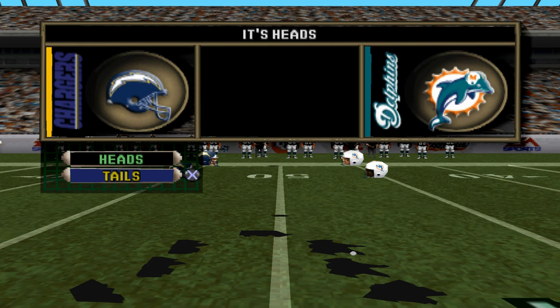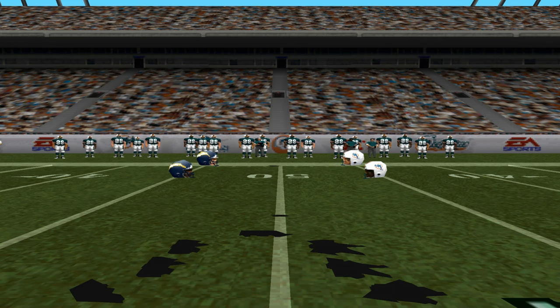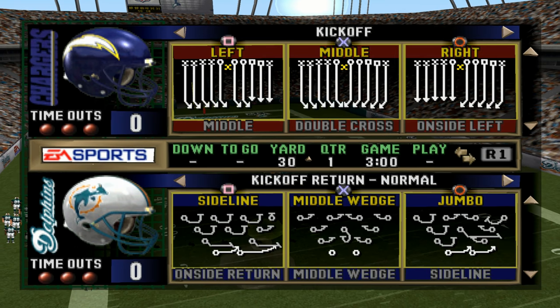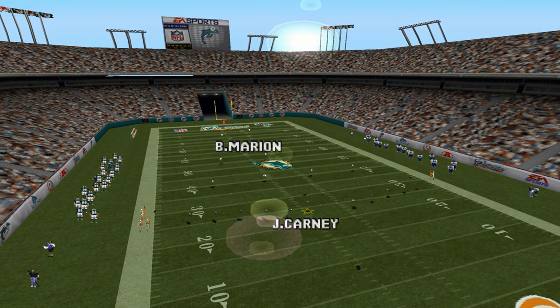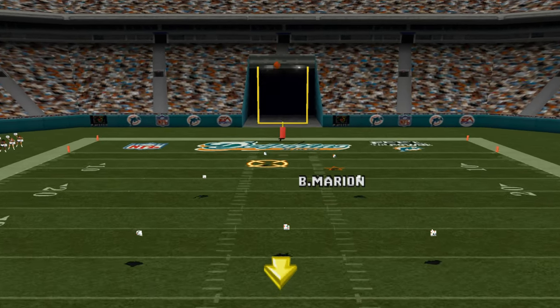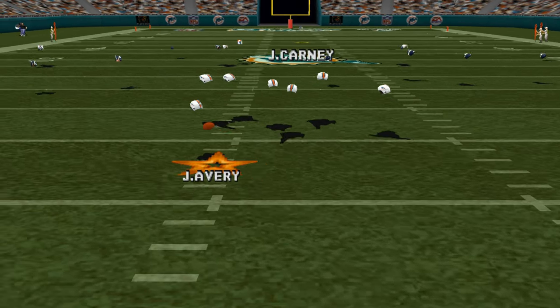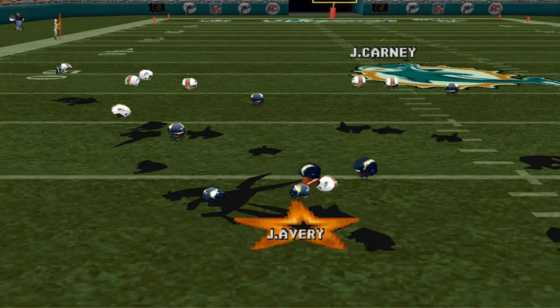It's him. Marion waits to field the kick. And here's the kick. Avery, the key return man, spins around.